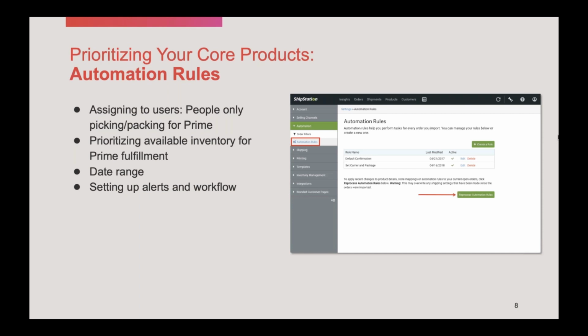This can be a regular part of your process, or it could be an automation rule you set up within a certain date range. So let's say Amazon sets their Prime Day for July 12th or something like that. You can set that date range for when you're going to have this specific person pick and pack all of your Prime orders, and then after that it'll reset to the regular automation rules that you already have. This helps a lot with special days like Prime Day or even through the holiday season.